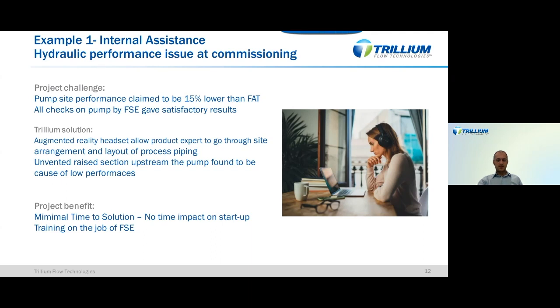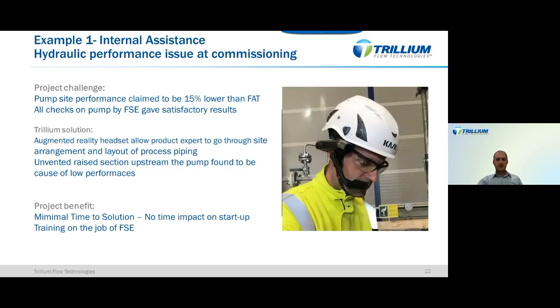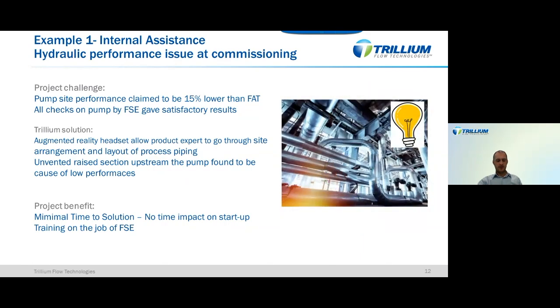Once the situation was explained and the attention moved to the process side, the back office, so the product specialist, was allowed to really go through the site using the augmented reality headset that the field service engineer has with him at site. And so, starting walking through the site and analyzing the piping layout, an unvented section of the piping was found upstream of the pump, so at the suction side. And the idea came that some gas or vapor was trapped in this section, and so not allowing the pump to perform as it was expected.